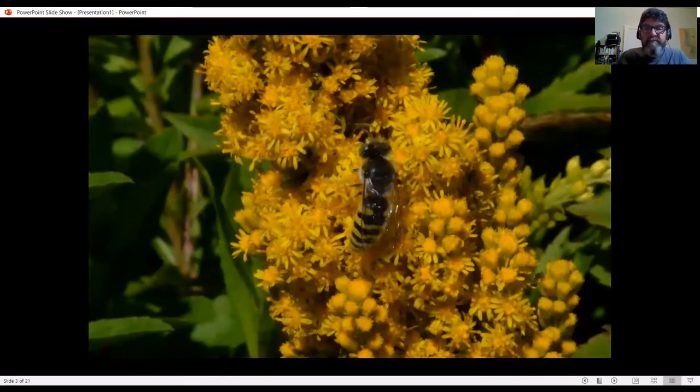Here is an American sand wasp nectaring on Canadian goldenrod. And again, same kind of deal. The sand wasp is going to go from one flower to another and move pollen around, and at the same time, it's going to collect both nectar and pollen for its offspring.